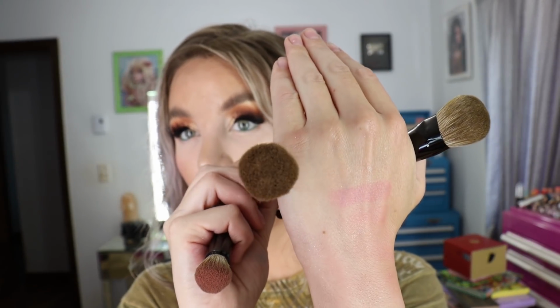And then it's so soft, it buffs really nice as well. So I use this to buff out bronzer on my skin. So that's the classic base, and that one is also circular all the way around. And then the last one is like a larger version of the jumbo concealer.